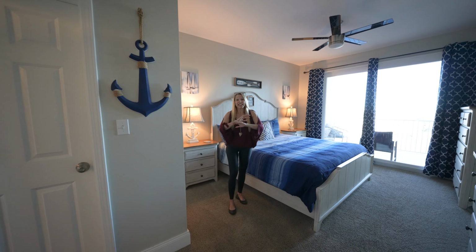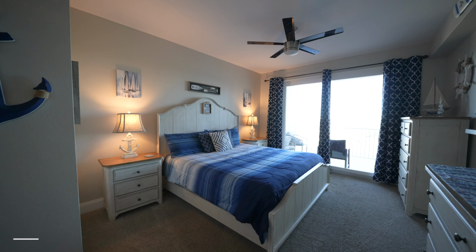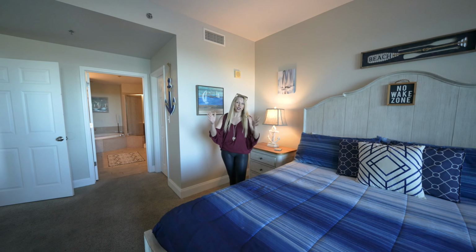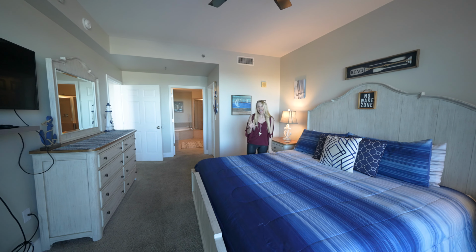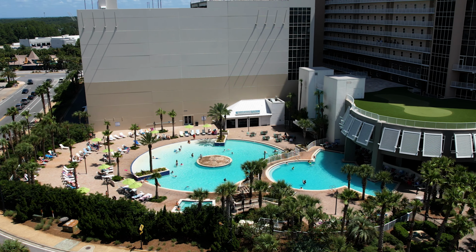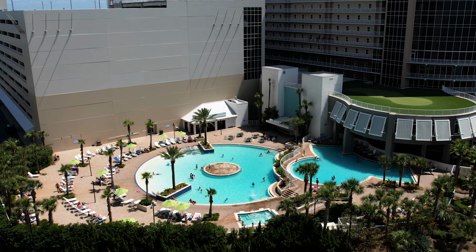Welcome to this expansive ensuite. What's so great about this unit is you have almost 1,300 square feet, which is practically unheard of. This bedroom, as you can see, is so large. It's got a chest and a dresser, plenty of extra space with this king bed. And what's great is not only do you have the view from the living space, but you also have the same view of all of the different types of waters right here from your pillow.